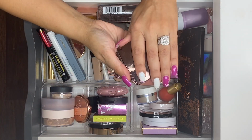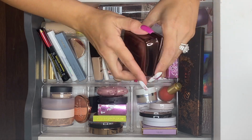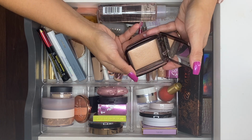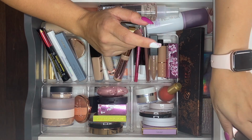The first product I had in here for powder is by Hourglass. This is the Luminous Light ambient lighting powder. I do really like this one, especially for a finishing powder. I am gonna go ahead and pull it out.